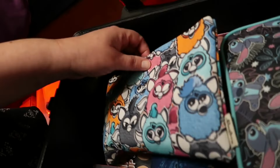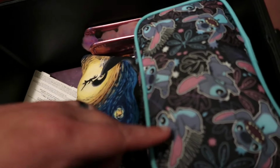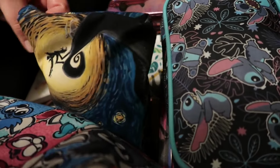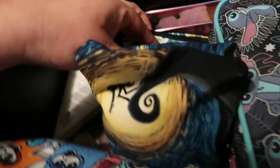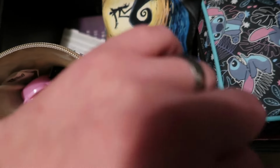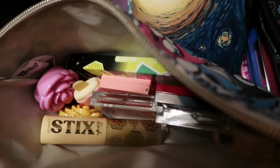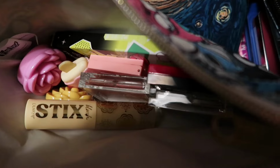Some of these bags have stuff in them, like lipsticks, makeup sponge. But this one's got eyelashes. This one's more or less random stuff. But yeah, once I get all this out, I think I'll do kind of a clip, probably.